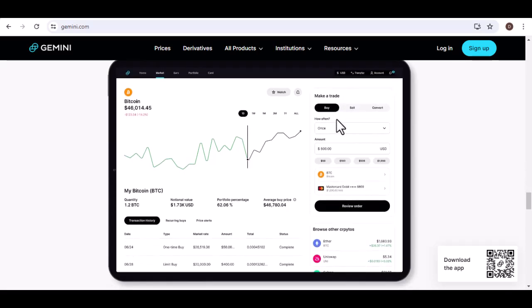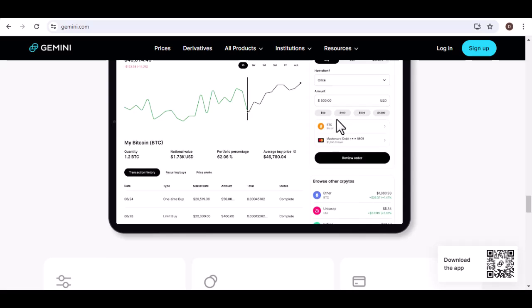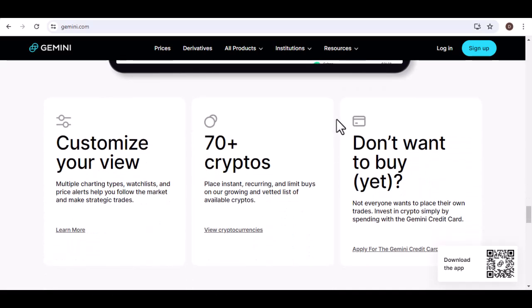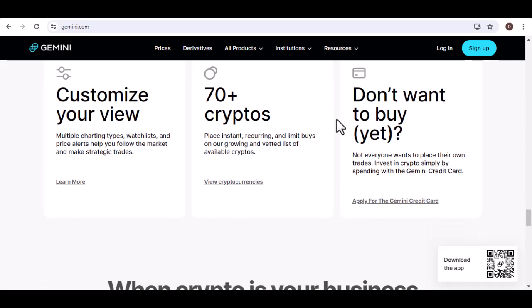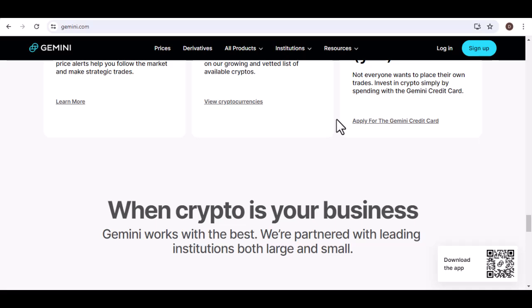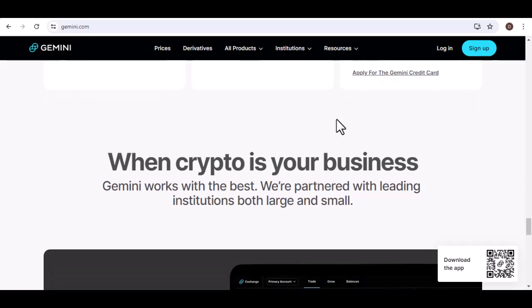Mission accomplished, but remember. Congratulations! You've successfully withdrawn your Bitcoin from Gemini and secured it in your private wallet. Remember, the cryptocurrency world moves fast, so stay informed about security best practices and keep your wallet software updated.